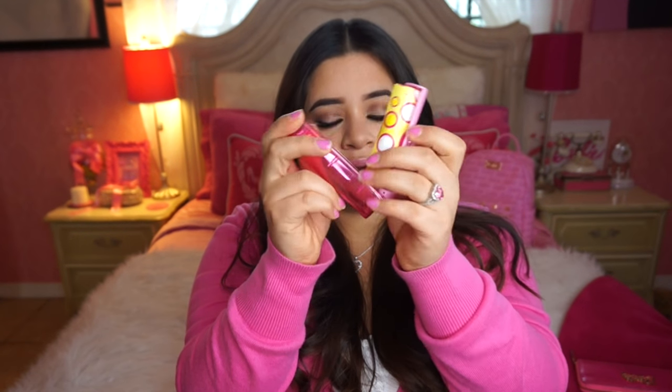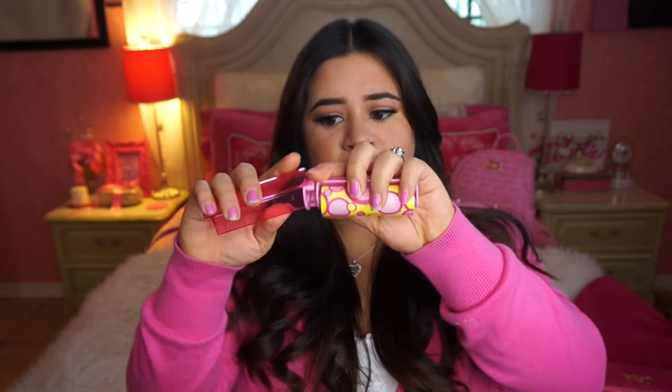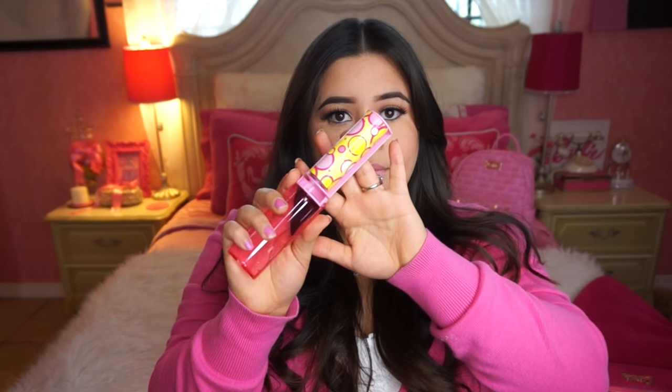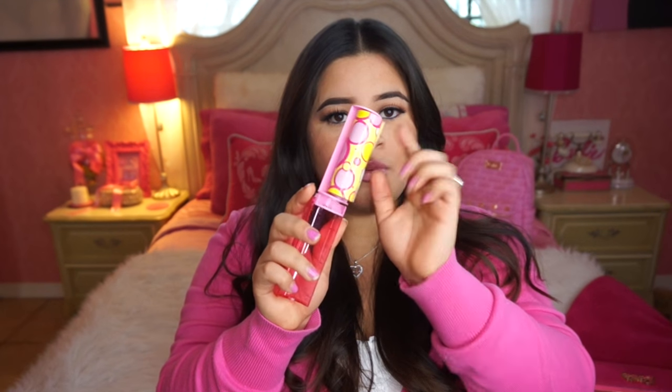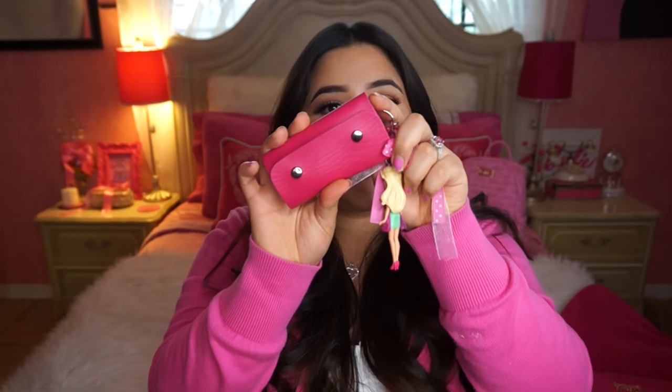I have this little lint roller, and I got this at CVS. It was only $1. I thought this was really good because sometimes I need one of these. But yeah, my big one, I have it here. This one's perfect for your bag. And then also I have my key holder.